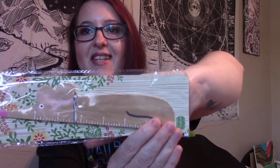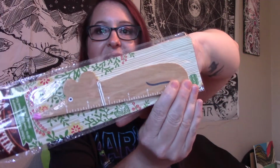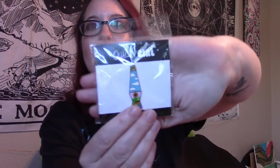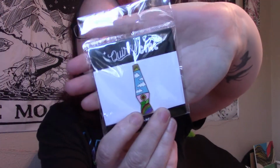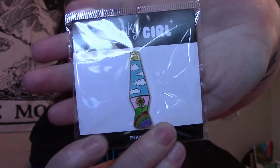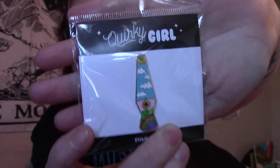Okay, the first thing, oh, this is cute. Wildwood rulers. Look, it's a little mouse. How cute is that? And I always need rulers around here. They're always disappearing. Okay, and this is our little, we got a lava lamp pin. Every month you do get one of these pins. This is so cute. That is absolutely adorable.